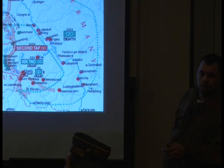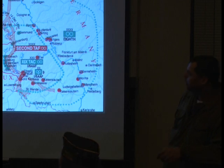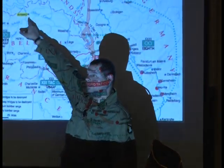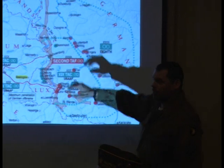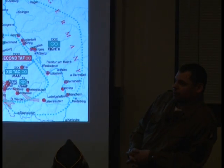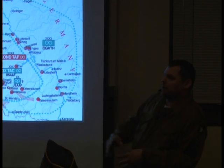Any other questions? Yes, sir. Let's say the Germans actually took Antwerp. What was their plan for getting oil? How was that going to help them? It's hard to tell on this map here, but Antwerp is actually a port. Right. But where was it coming from? Where are they getting oil? We had ammo and fuel dumps there. That's why they were going for the port of Antwerp.